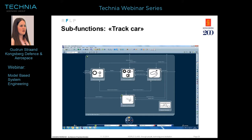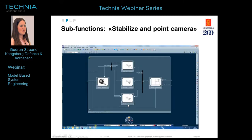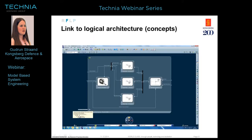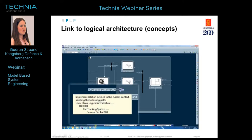So that's how we recognize the cars, but then we need to stabilize the camera. This summer we just tested it on the ground, but next year we have to get the camera up in the air, and because of the vibration during flight, we need to stabilize the camera. Here's another function for that in the track car subfunction. Here's the stabilize and point camera. We need to adjust the camera in all directions, yaw, pitch and roll in X, Y and Z, and measure the orientation, and the output is the camera orientation.